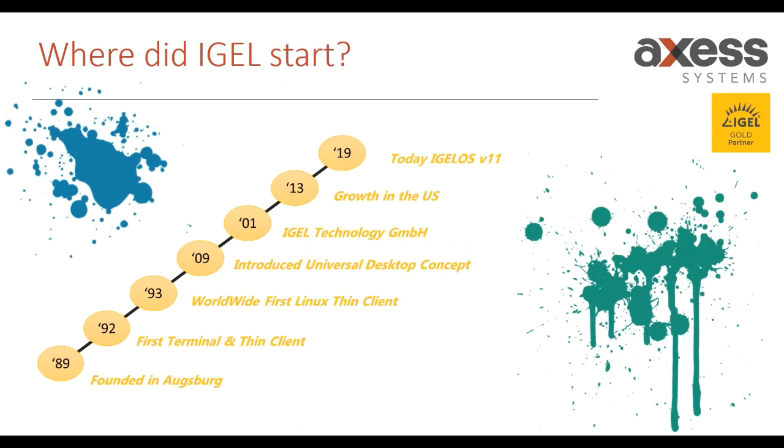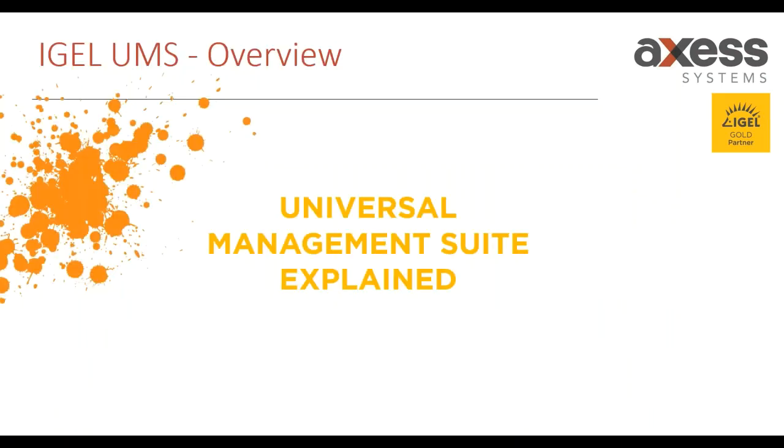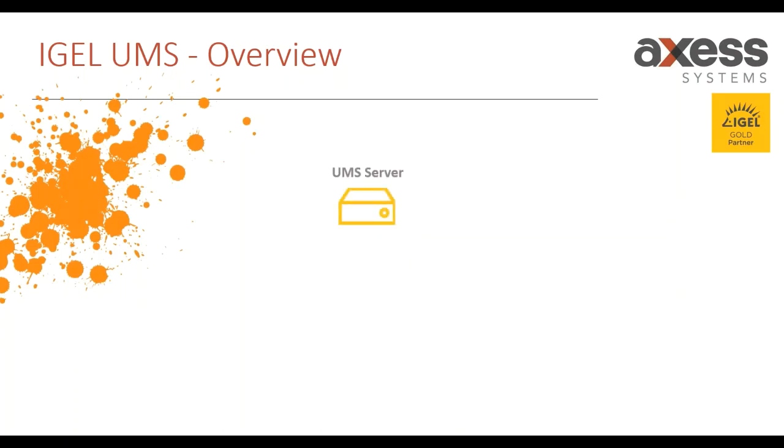But we're here to talk about the UMS and Pocket UD along with the IGEL Cloud Gateway. A little bit of overview of the UMS server. IGEL likes acronyms; UMS, I suppose, is a little bit better than me constantly saying Universal Management Suite. A little bit of background of historically how this architecture works.